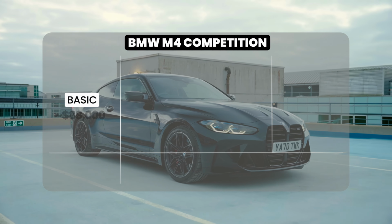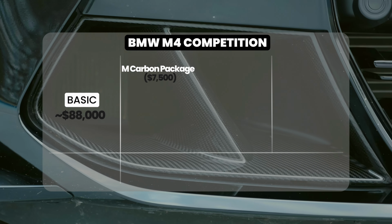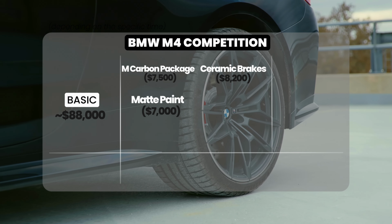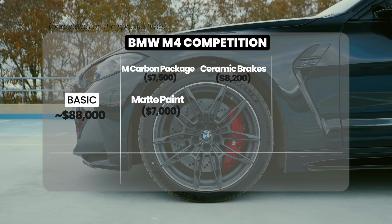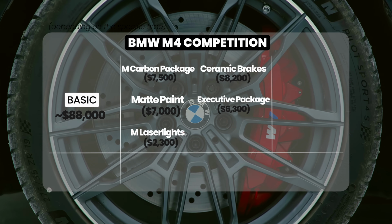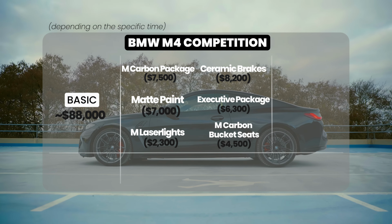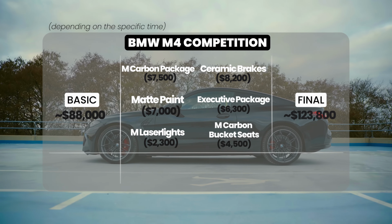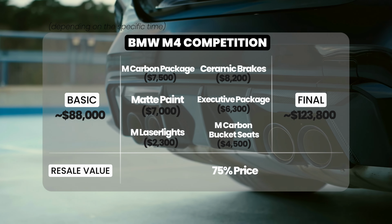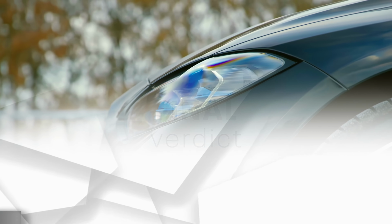The M4 Competition starts at $88,000, but check the boxes. M carbon package, $7,500. Ceramic brakes, $8,200. Individual frozen matte paint, $7,000. Executive package, $6,300. M laser lights, $2,300. And M carbon bucket seats, $4,500. Go wild, and you're at $123,800. Resale, 75% after 3 years, thanks to BMW's cult-like following. Exclusivity, priceless.